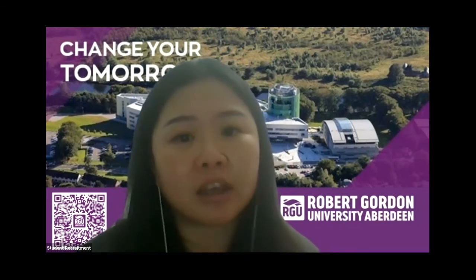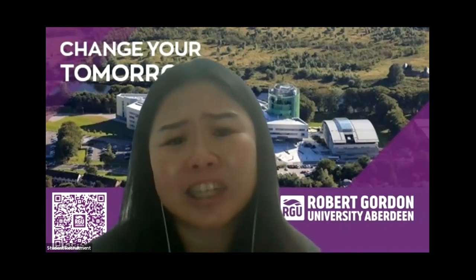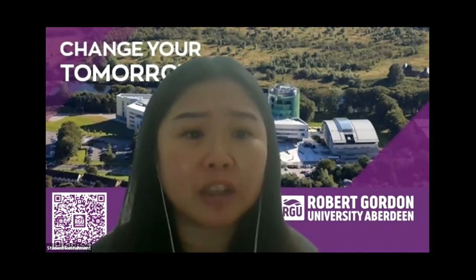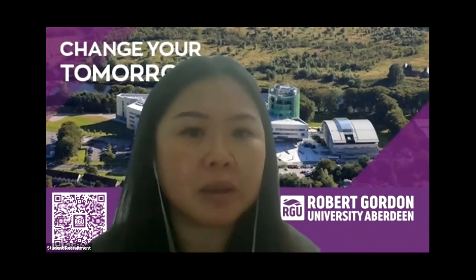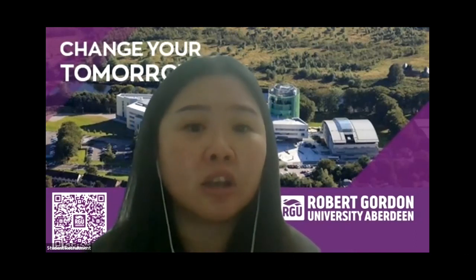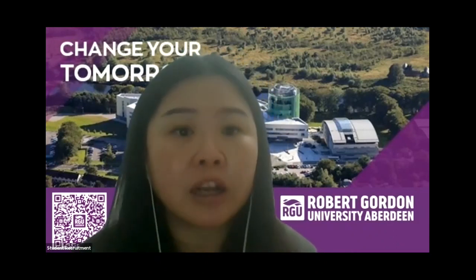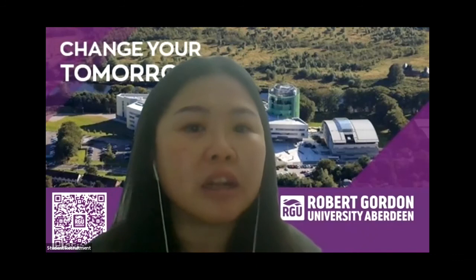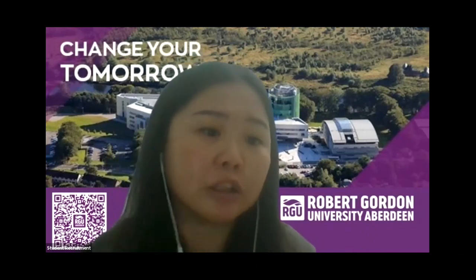I would say that RGU probably had a slightly easier transition compared to some of the universities who don't offer online distance learning, because they didn't have any software whatsoever, nothing to fall back on, nobody with experience to even discuss how to deliver classes online. So we're in a sense a little bit more fortunate than some of the other universities, definitely.